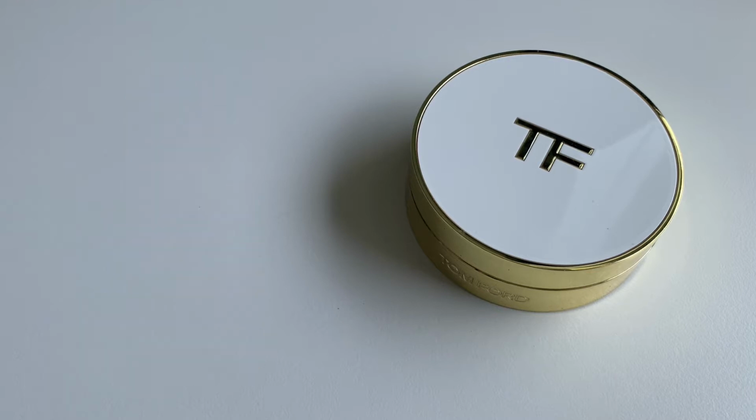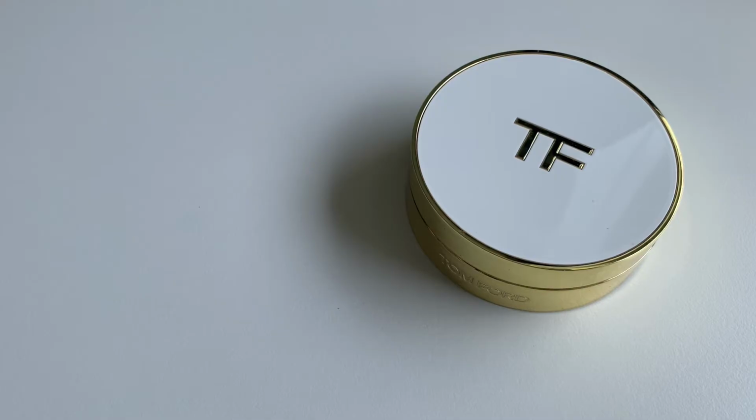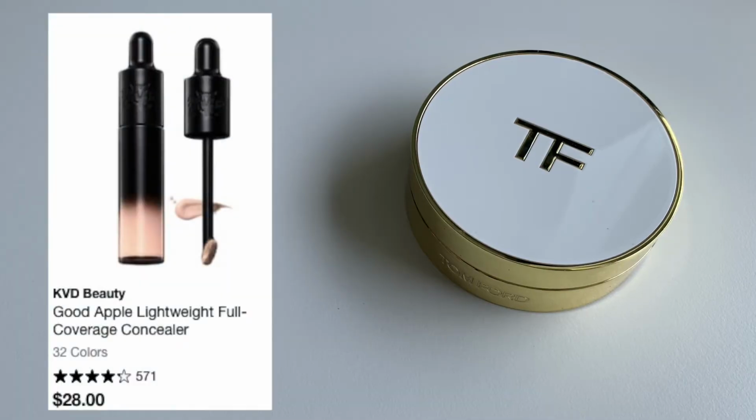After foundation, we need to perfect the complexion with concealer, and I would go for a mid-end concealer. There are plenty of good ones, so you don't need to spend high-end or luxury prices for a good concealer. My preference goes to the classical Tarte Shape Tape concealer, because I have a specific way to use it. I will show you in another video. But a newer alternative is the KVD Good Apple concealer for a full coverage.